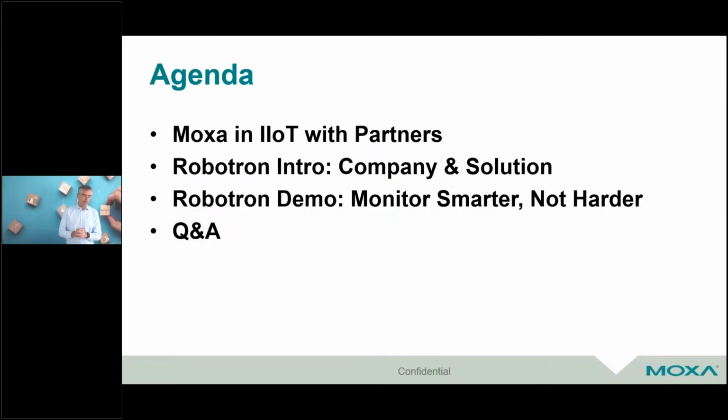Here's the agenda of today. We'll talk about Moxa and IoT very briefly first. Then, for those of you who don't know all the details of what Robotron does, the Robotron team will introduce the company and then primarily focus on the solution that we want to talk about today, and then do a demo. At the end, we'll have a Q&A session, so please do ask questions. You can do that throughout the webinar in the questions section of the tool, and we'll get to them at the end.